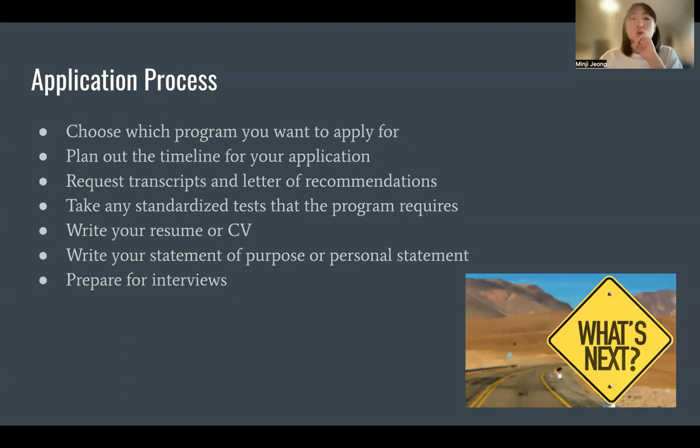Next, you'll have to request any transcripts and letters of recommendation. It depends on what grad school you want to apply for, but most grad schools will require you to have 2 to 3 letters of recommendation. And you will have to take any standardized tests that the program requires.